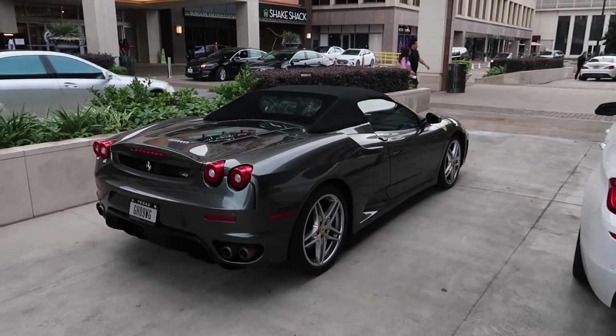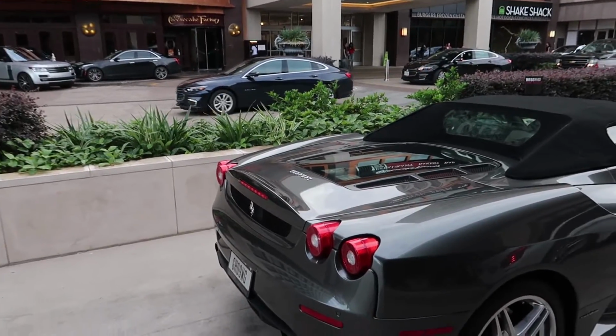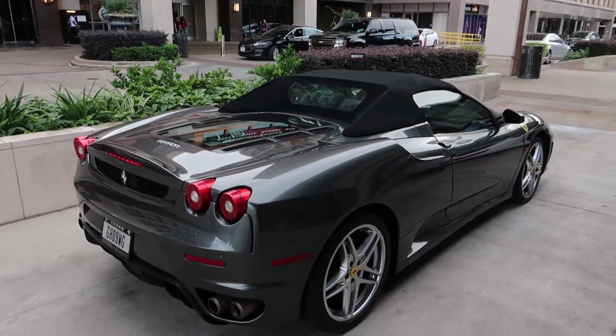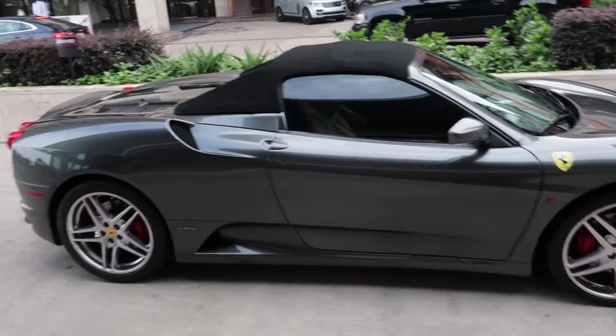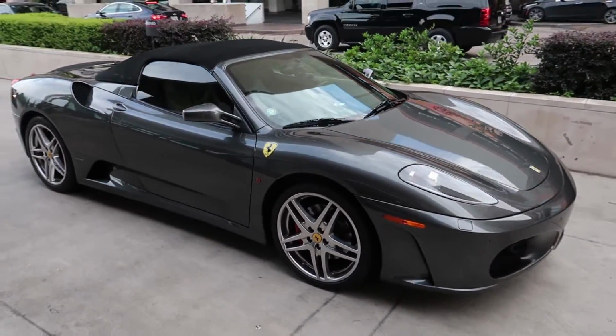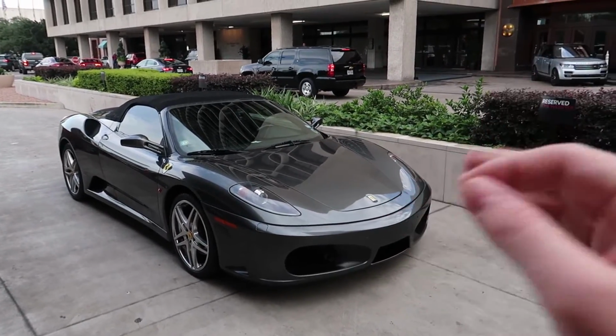Alright, we got a very nicely spec'd Ferrari F430. I think I hear a 488. But we got this F430, this nice gray. Beautiful, classy, elegant.